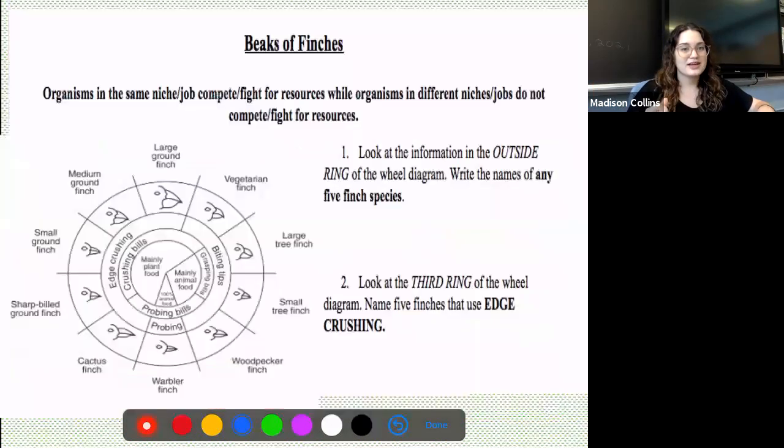All right. Now, today we're going to be focusing more on the beaks of finches. So this is another lesson in preparation for the Beaks of Finches lab that we're going to be doing next week. So keep in mind, this is a state mandated lab. You have to take and pass this lab in order to pass the class. And remember, you now have to pass the class in order to get the Regents waiver. Just something to consider, okay?